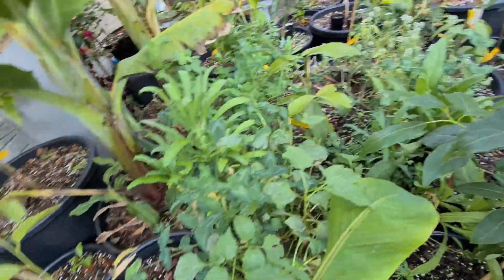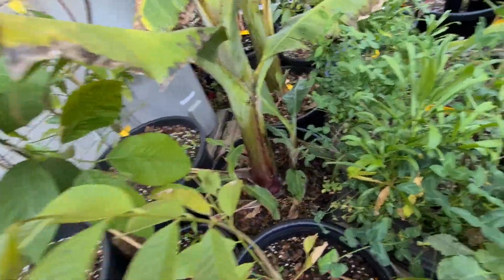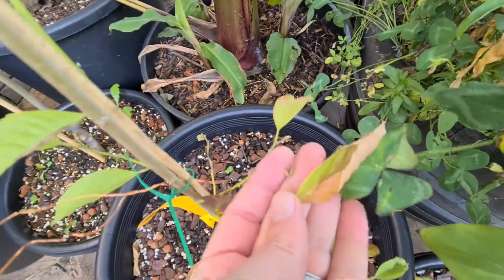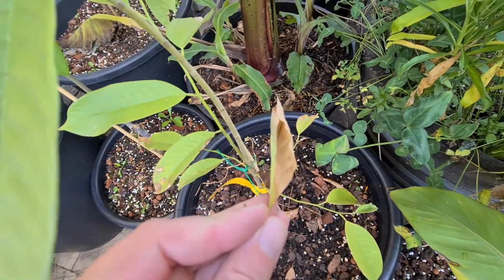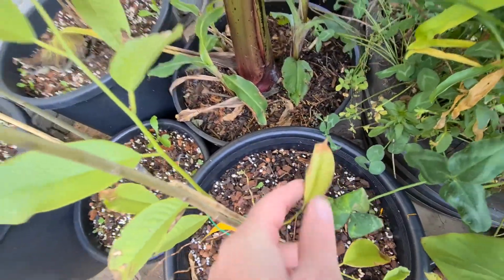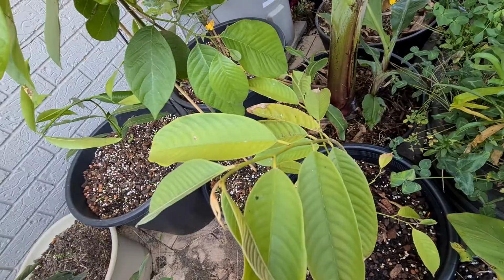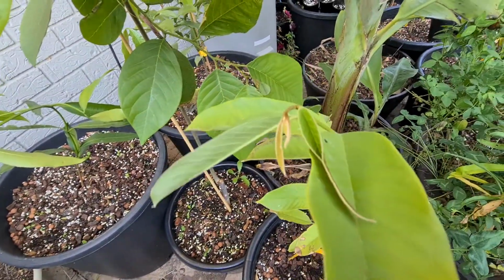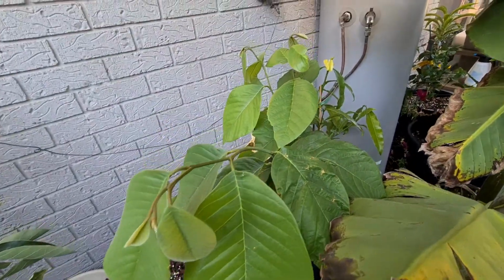I reshuffled a few of these Rolinias around, so this Rolinia has had a bit of sadness around the leaf. So I've kind of moved it back towards the wall a little bit. Does still have new growth on here that doesn't look burnt. Cherimoya behind it looks much better.